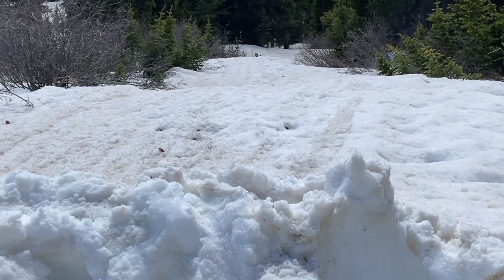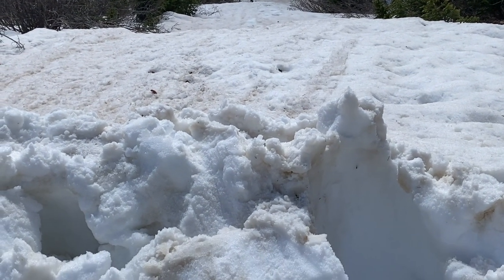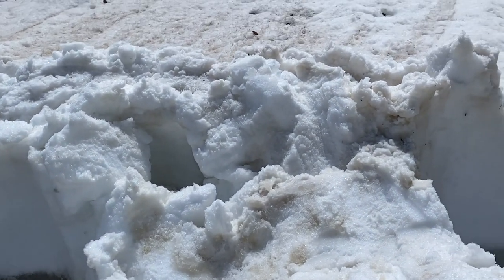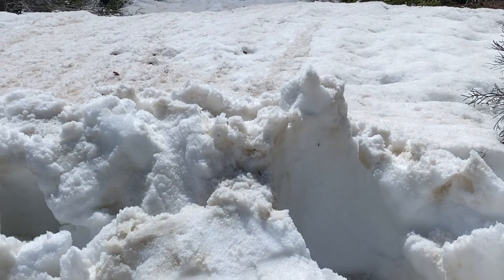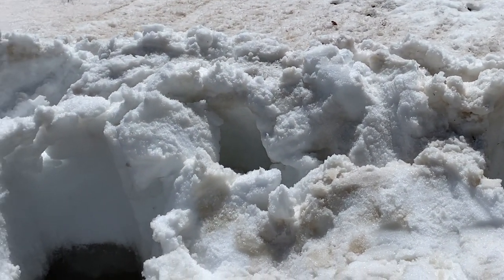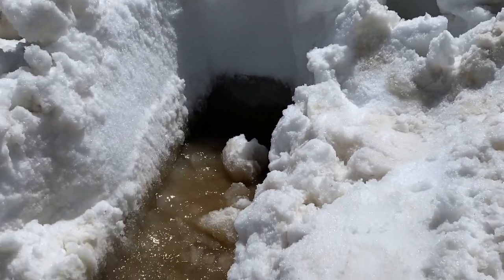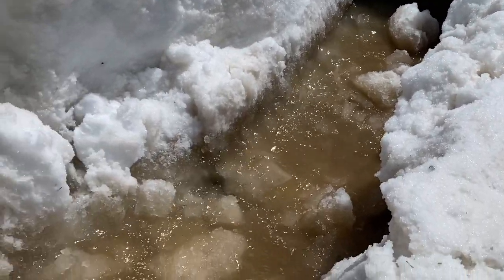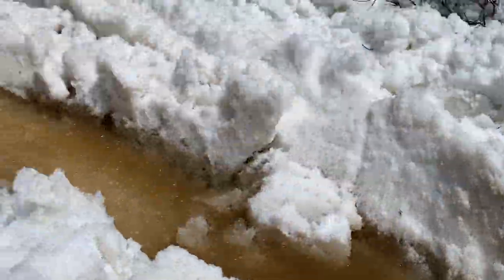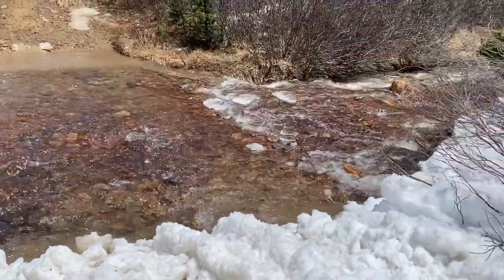So this is how far we got, just on the other side of the road from the mill there. Still easily 3 foot deep drift here, and this is why I was talking about tracking the snow up to kind of open trails, because here's one of the tracks, and this is about 2 minutes ago where we were, and you can see already the snow melt going down the track into the creek.